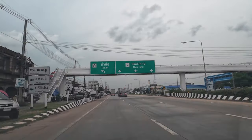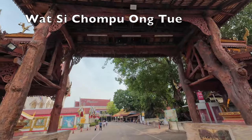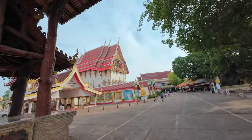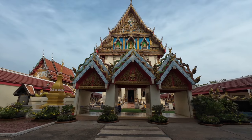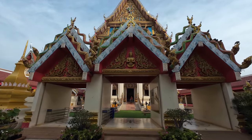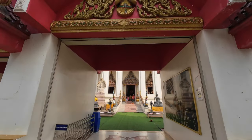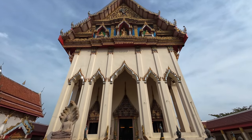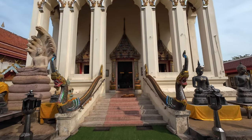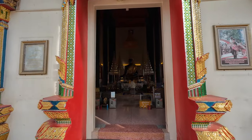And we're ending our time in Isan by spending a few days in Kabul. While we're here, we are visiting the Wat Champu Ongtu, a famous temple in the area. Spent 3 or 4 days in Kabul, pretty much just relaxing, going to the temple, and then we found a pretty amazing restaurant, which we'll show you at the end of this.